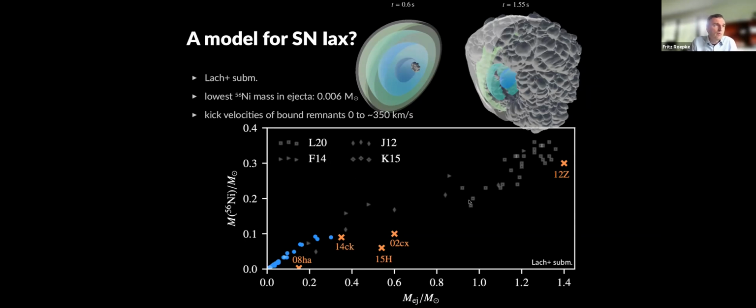The other result is that the kick velocities can vary quite a bit. The kick velocity is imparted on the bound remnant. So this here shows how the deflagration ashes rise towards the surface of the white dwarf. They break out of the bound white dwarf and sweep around it. And if they manage to close up on the far side, then the kick is imparted onto the bound remnant into this direction. If they don't close up, then it's imparted to the other direction. So that means that for these bound remnants, absolute velocities that potentially could be measured are possible in between 0 and a few hundred kilometers per second.